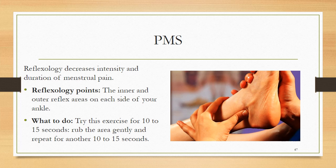Try this exercise for 10 to 15 seconds. Take your thumb off, rub the area gently, and repeat for another 10 to 15 seconds. Do this 2 or 3 times a day during your period.